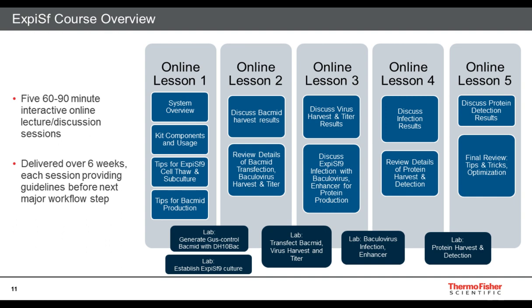So adding on to the kind of workflow breakdown before, in addition to the subculturing and thaw of your cells in the first session, we'll also be talking about doing the transformation and isolation of your BACMID and how to screen for good BACMID clones. The next session we'll discuss how to actually transfect the BACMID and how you're going to harvest and titer your baculovirus stock. Then the third session we'll talk about actually doing the infection of the cells with that baculovirus stock.